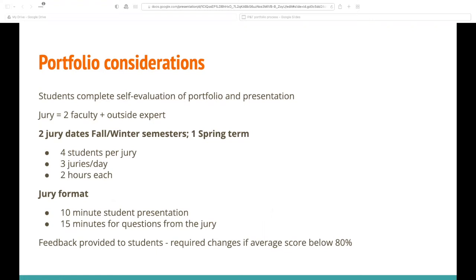And we think we have the capacity for everyone who wants to graduate in the academic year. There will be 2 dates in fall and winter semesters and 1 date in a spring term. So 4 students per jury, 3 juries per day, 2 hours for each jury, right? So we can get 24 students in each semester, 60 students over the course of the year, which is 3/4 of the students in our program, which we think is more than enough. The jury format, you'll have a 10-minute student presentation and then 15 minutes for questions from the jury. Again, feedback will be provided to students, only changes though if you fall below that B- threshold.